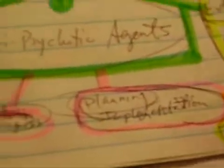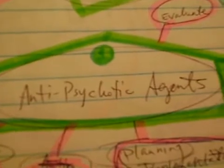So again, this was about the extrapyramidal symptoms that are a result of the side effects of the antipsychotic agents.